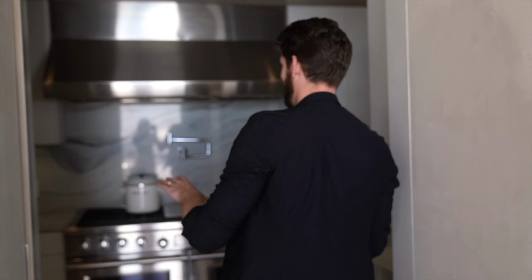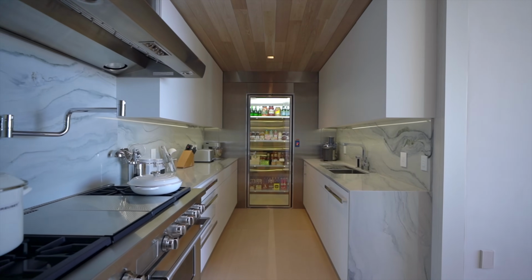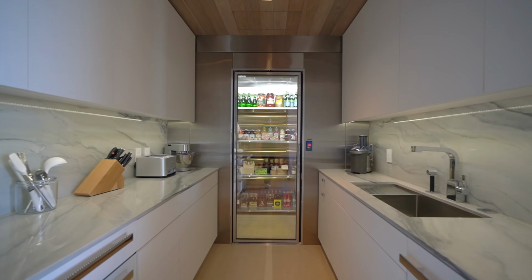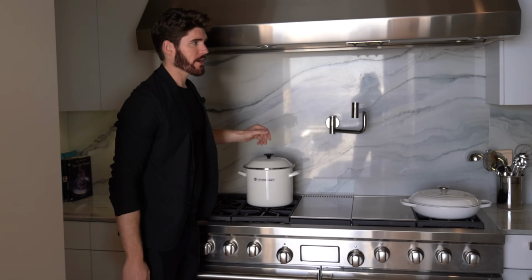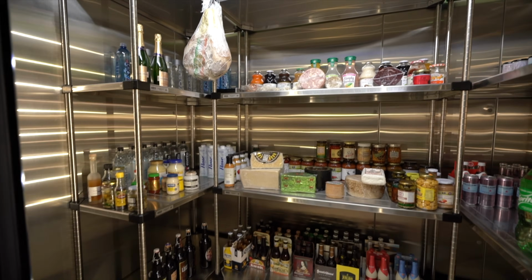Making our way back through this kitchen even deeper, we have the chef's kitchen. So if that kitchen out there wasn't impressive enough, you come back this way, you have the 6-burner stovetop, the pot filler with this nice marble backsplash. To top this off, we even have a legitimate restaurant refrigerator.